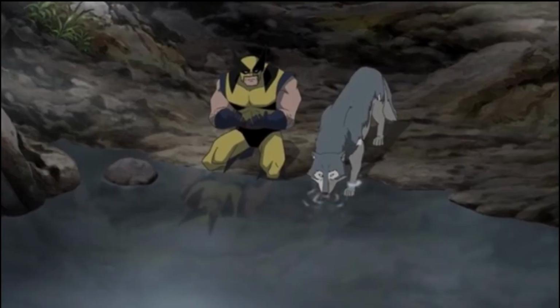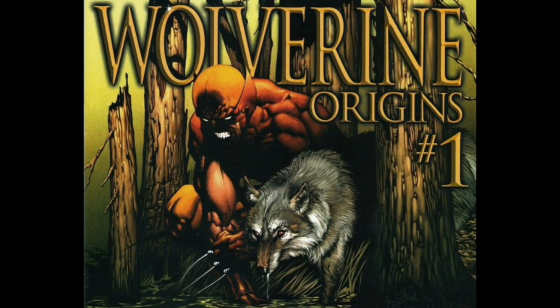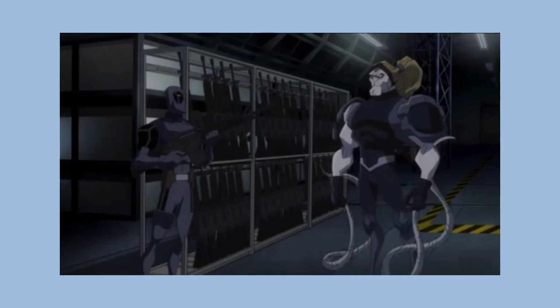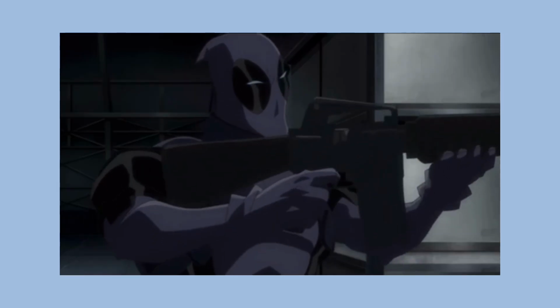Some examples I can think of off the top of my head are there's a reference to a cover from Daniel Way's run. There's a direct nod straight to X-23's existence, since I'll get to that later. Her creators worked on this. And we also get a nice nod to the X-Force costumes with a couple characters.